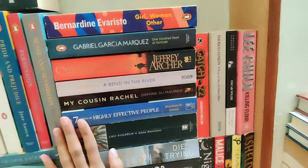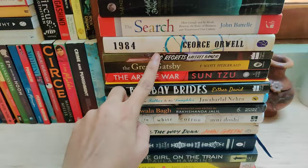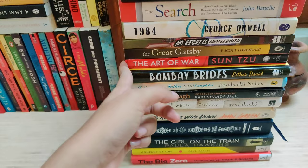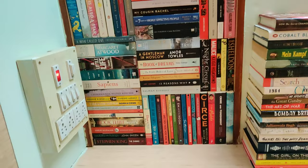That's good. Now let's go to this stack and see how many I've read, how many I've not read. So let's do the read ones first. 1, 2, 3, up to 14. 14 are read. And 1, 2, 3, 4, 5, 6, 6 are unread. Okay, 14 and 6. Good, we have 20 books over here. Let's do the calculation later, okay? But yeah, just look at this. How beautiful. And now it's time to arrange the top shelf.